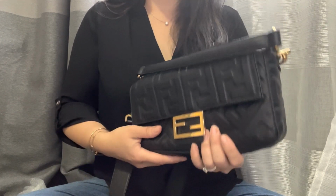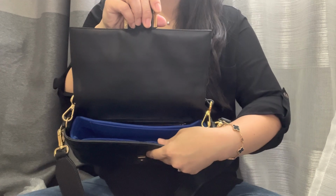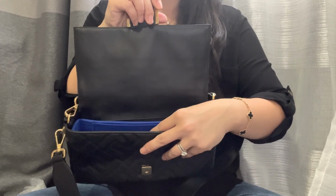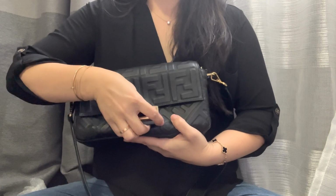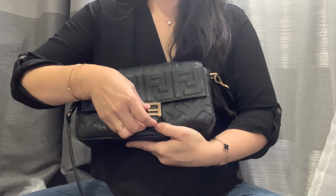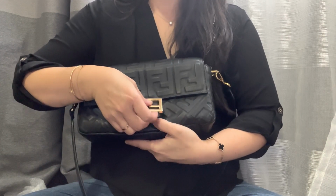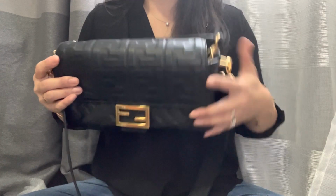I just really, really love this bag. And I do have a Zumoni organizer inside in this beautiful royal blue color. I've been meaning to do a review on this bag, but I just have not had the time to. But I do want to do a review on this year, because there's just so many good things about this bag, and I don't think it's reviewed enough.